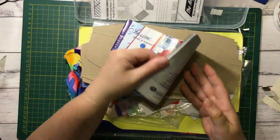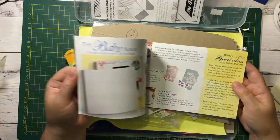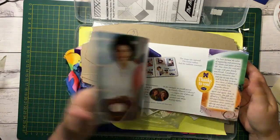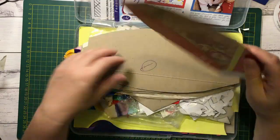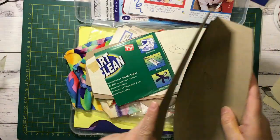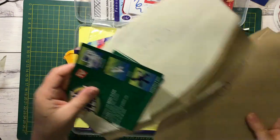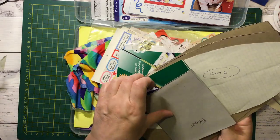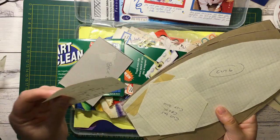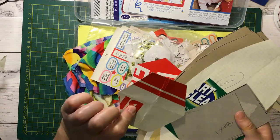This is Creative Memories. Something about your albums. Don't know what that's got to do with any of it. Someone's cut out some shapes here. Oh, that would be to do... They'd go together like that, wouldn't they? Anyway, someone's cut out some shapes for something. Fair enough. This is a whole lot of cardboard for me to reuse.